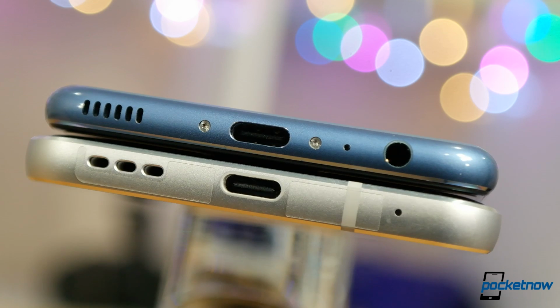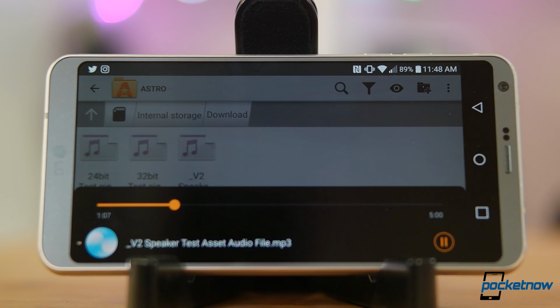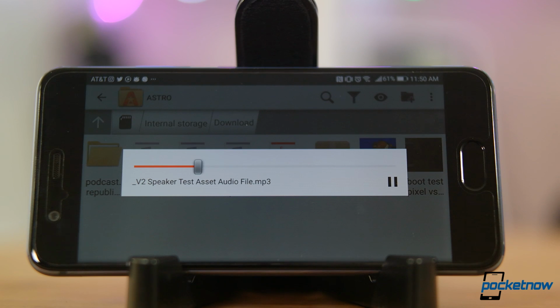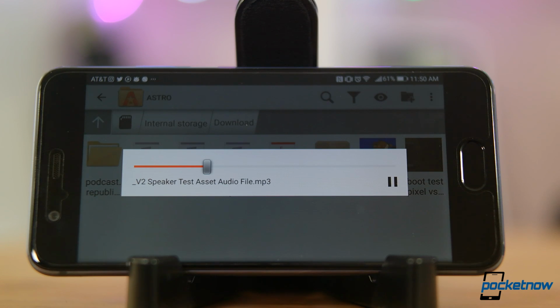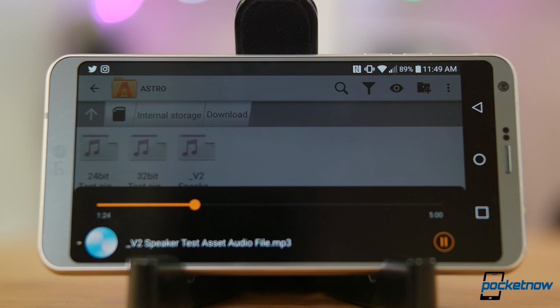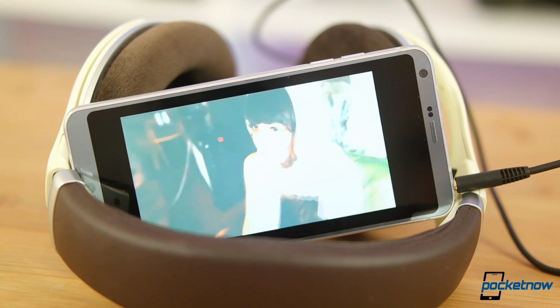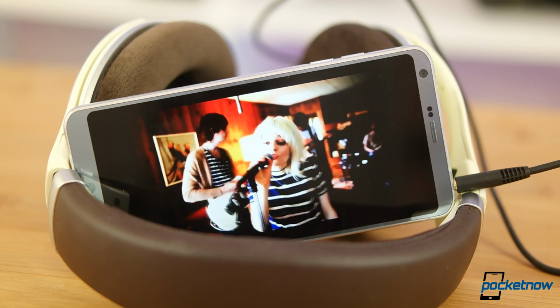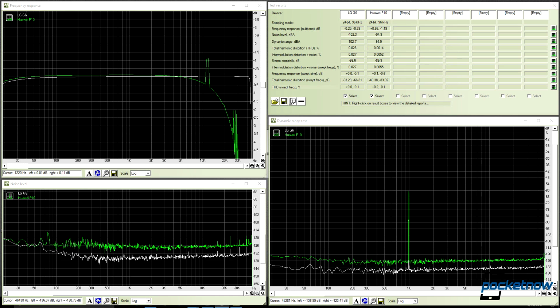Now to audio, both phones have good bottom-firing speakers, but the G6 takes the lead for having slightly louder and fuller playback. Though both are mono solutions, they're each respectably punchy for media and loud enough for notifications and alerts. The headphone game, however, scores an easy win for LG. The G6 recovers nicely from last year's missteps, and this phone gets us close to iPhone and HTC 10 territory. Noticeably better quality and a louder amp, the P10 just simply isn't a match for LG this year.